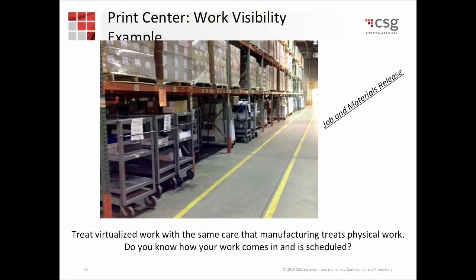So I mentioned the Print Center. This is a work visibility example from the Print Center, standing in what's called row 1 or aisle 1. Each one of those carts represents a job that's going to be put into the print stream. And on those carts are proxies for all of the materials that will be needed to process that job. They don't put one of these carts into the system until they understand that they have the capacity and all the resources to handle it. So this gives them that predictable job and materials release.